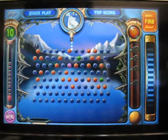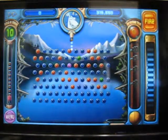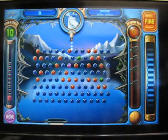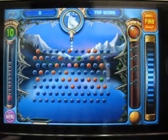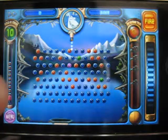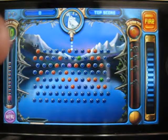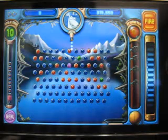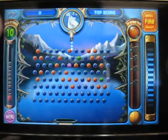So this is the gameplay board. If we were playing left-handed, it will be switched over, so everything this side will be over here and vice versa. So on the left hand side we've got the menu button, which is the same as the one you see on the main screen, so the same options. Then you've got your amount of balls remaining. The little black part here will fill up with the pegs that you hit. If you get the guide full enough, so if you get it all the way up to the top here, you get a free ball.